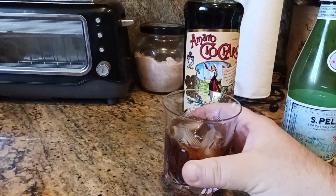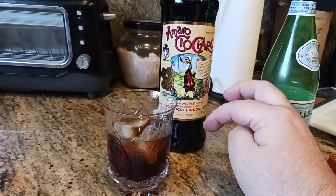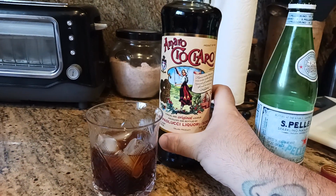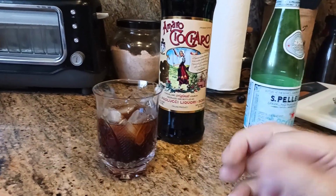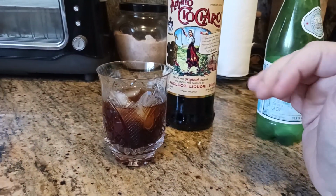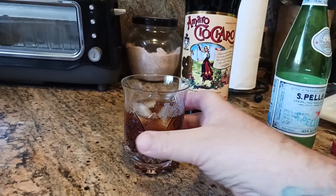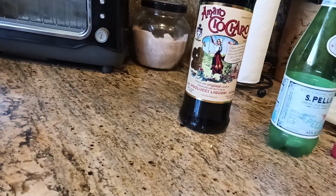What I'm picking up is citrusy cola. So kind of like if you took a Montenegro and a Cynar and they had a baby, that's what this smells like anyway. Orange blossom forward with some cola, like a 50-50. That's what I'm getting on the nose. Let's go ahead and give it a taste.